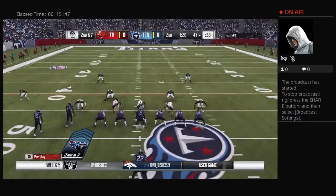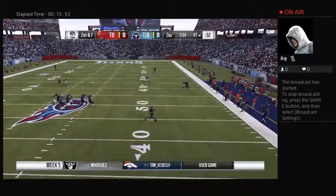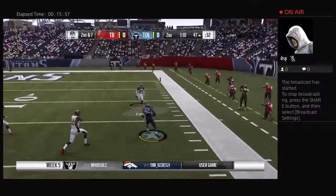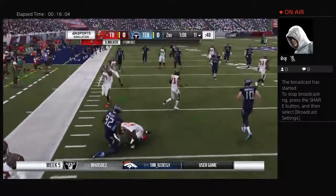Titans moving quickly here. They're in the hurry up. Now a second down throw for Mariota. Flushed out right. Going deep for Walker. That's caught inside the 20. And now look at this. Big gain, but a fumble. And the Buccaneers have it.